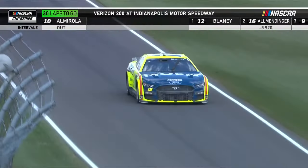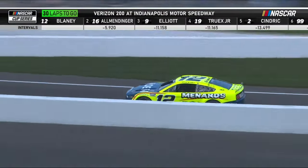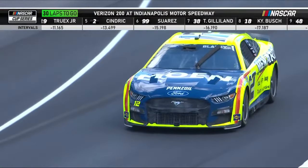Blaney on pit road now. I love that entry. He is gassed up on that lane trying to get as much time. Well, you don't want to make a mistake. Right here is where pit road speed starts.